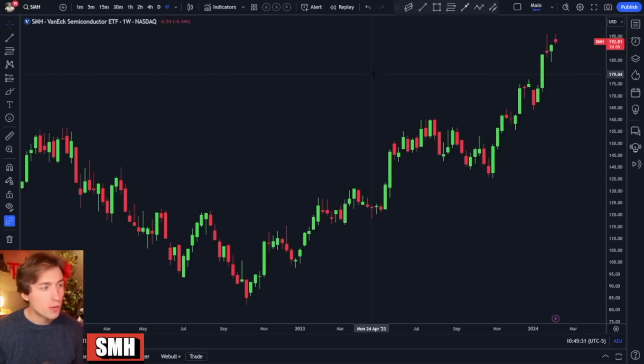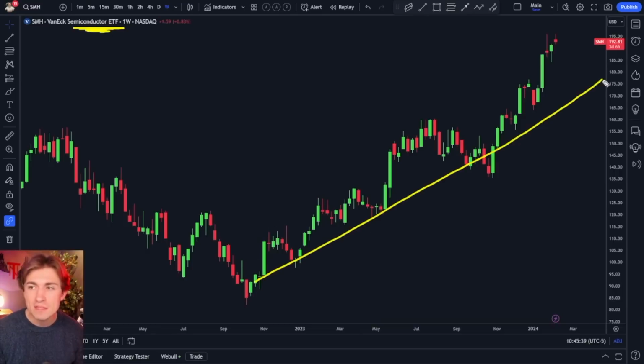One more component to that story and why there is such massive outperformance, we can see the semiconductor ETF, SMH. This is a massive area of the markets. Computer chips like Nvidia, AMD, all those companies that make chips, they're doing remarkably well at the top.